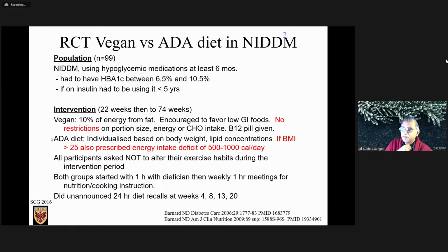The other half of the patients were on what's supposed to be the best diet, the American Diabetes Association diet. But interestingly, in this group who were following the standard American Diabetes Association diet for diabetics, if those people were overweight, they restricted their calorie intake by somewhere between 500 and 1,000 calories a day.